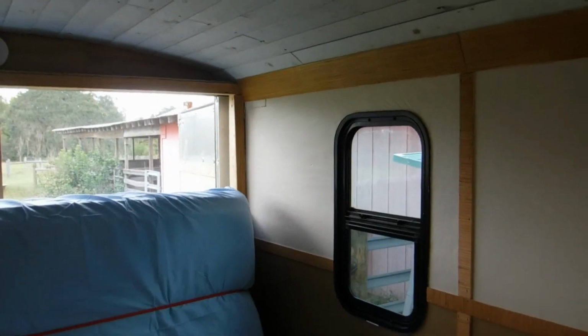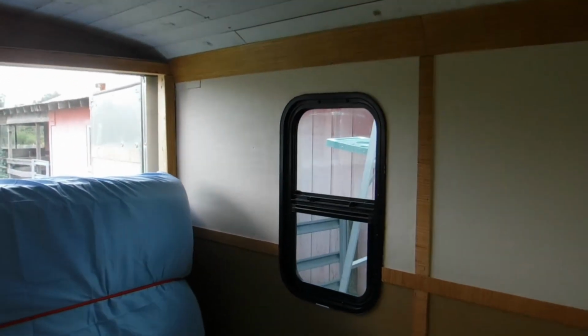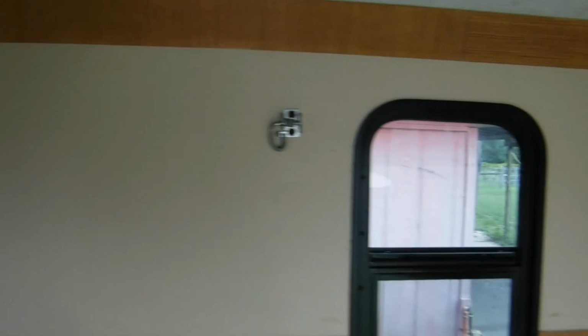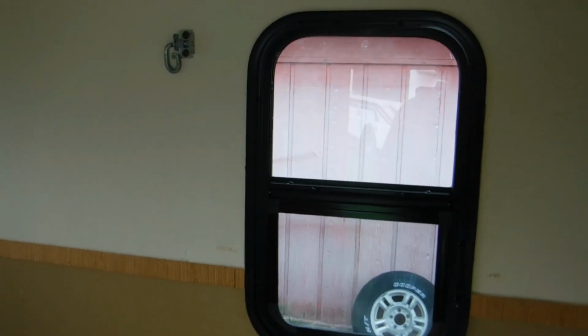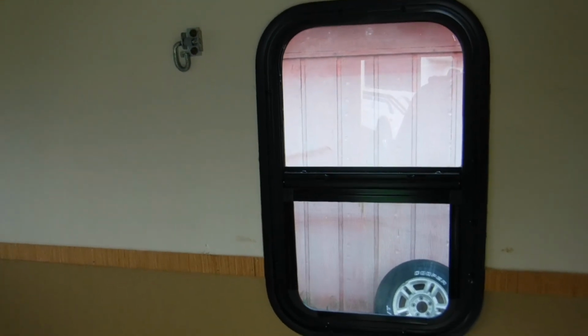After insulation, I put 2 additional windows in here. Put one there and one there. I like to have good sunlight coming in from outside.